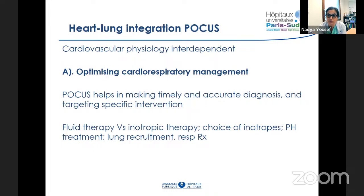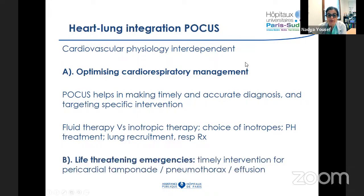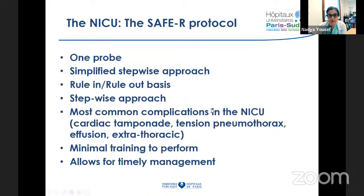Should we give inotropes? Going back to our Mexican baby, right? Which inotropes? Should we be doing lung recruitment? What kind of therapy should we be giving in respiratory support? And of course, there's always our decompensating infant. We saw the case from Ethiopia where there was an effusion, which clearly contributed to this infant's degree of respiratory instability. And we've got tamponade and pneumothorax.